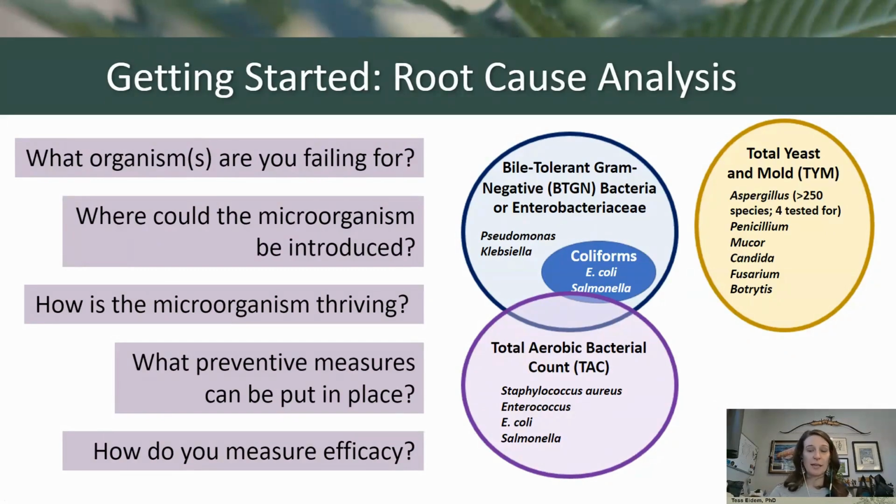So when you're failing and you're relying heavily on remediation to recover this failed product, that's really not a long-term solution. And in the long run, it's going to reduce the quality of your product. Having your plants be infected with disease or being spoiled in post-harvest processes is going to really be detrimental to your brand, to your company, and it's going to potentially lead to more recalls. So the best way you can address these is by understanding where these microorganisms are coming from.